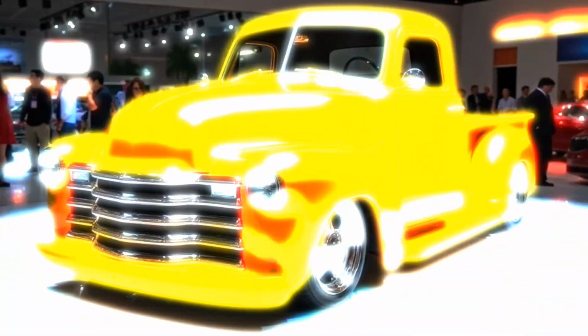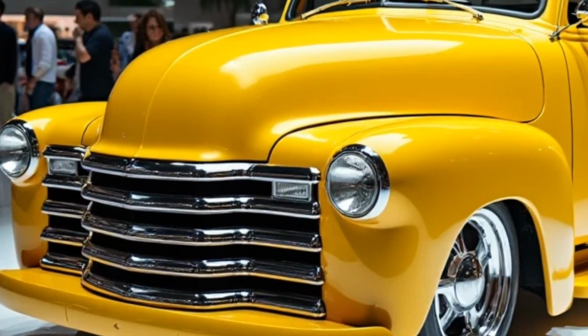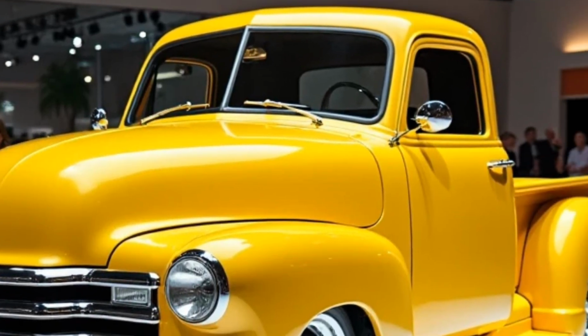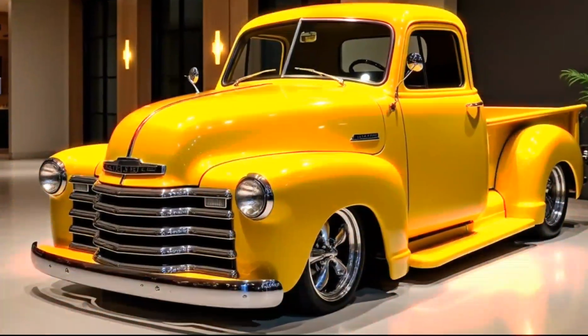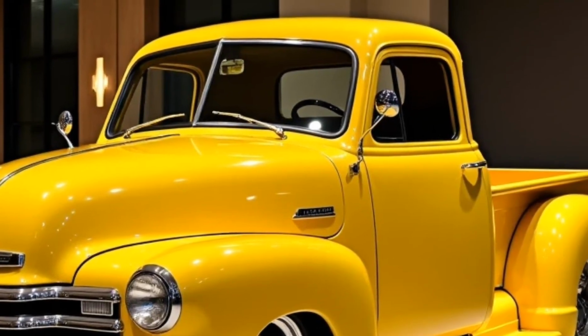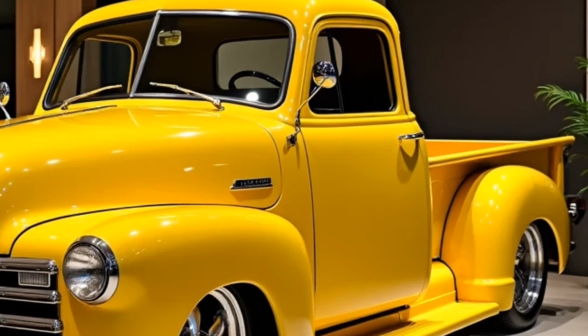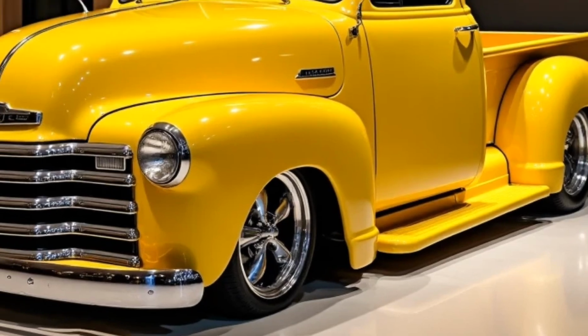refined ride. Safety is another area where Chevrolet has upgraded the 210 pickup. Modern driver assist features like adaptive cruise control, lane departure warning, blind spot monitoring, and an advanced 360-degree camera system come standard. These features ensure that while you're driving a truck that looks straight out of the 1950s, you're protected by the latest in automotive safety.